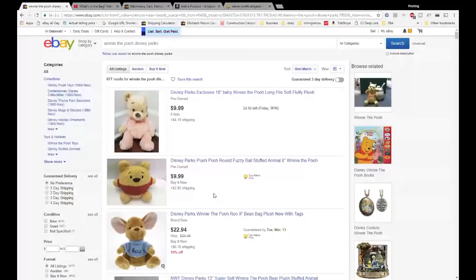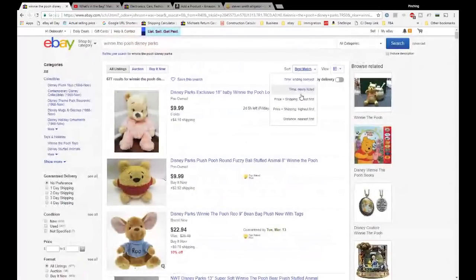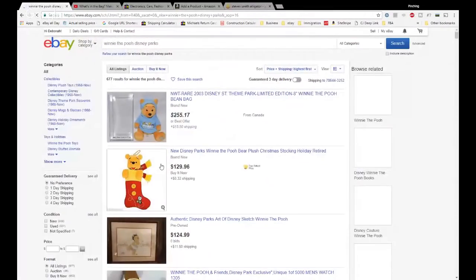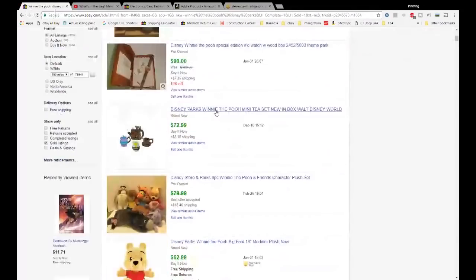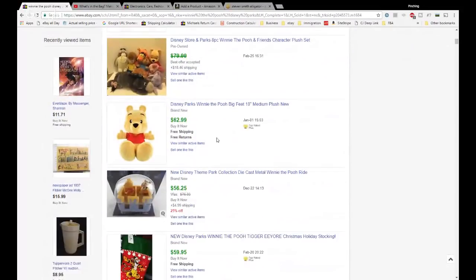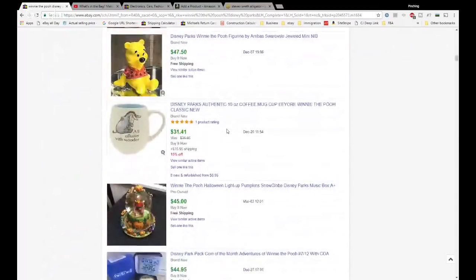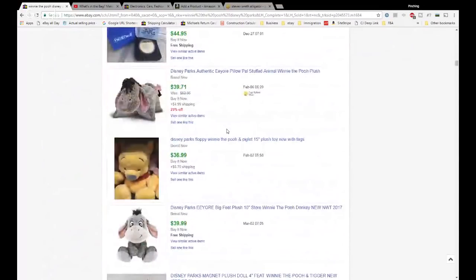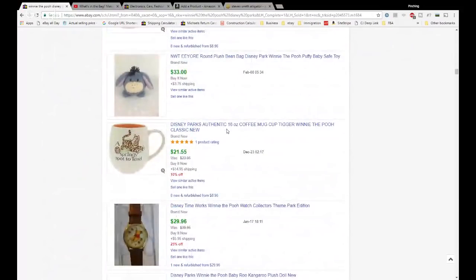He's cute, but doesn't seem to be worth much. $9.99. Are there any worth anything? Let's price it highest to lowest. Solds. Looks kind of like a big fat no. There's a giant Eeyore. And maybe this vintage guy. Doesn't seem like there's a ton. See, this is the Pooh.